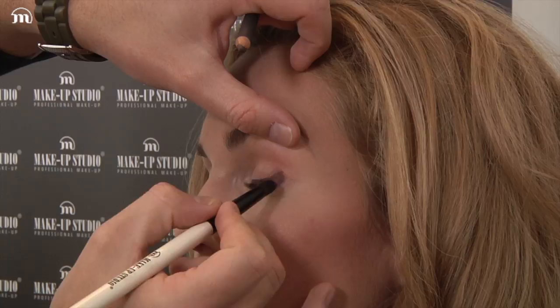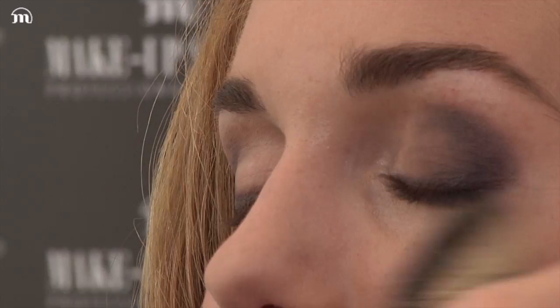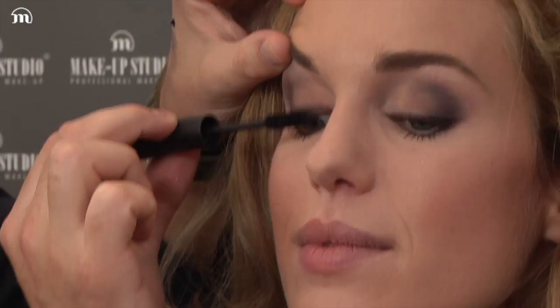Then draw a line under the eye against the rim of the eyelashes until 2/3 of the eye. Use the dark coloured eyeshadow onto the outer part of the eyelid to shape the eye. Then apply the medium coloured eyeshadow onto the moving part of the eyelid. To create a fresh look, apply the lightest coloured eyeshadow into the inner corner of the eye as a highlight.